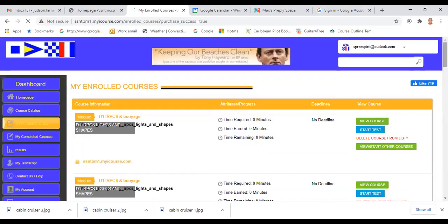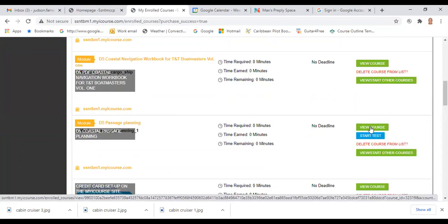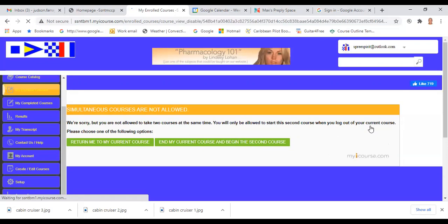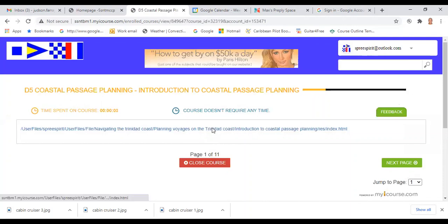Right, here we go. Passage planning. Yeah, here we go. View course. Right, so you see this comes up. It says simultaneous courses are not allowed. Don't worry about that. You could either go back to the book we were just looking at, or finish the book we were just looking at and start this one. Don't let it fret you. See how easy it is?